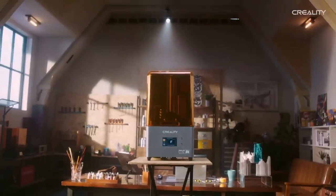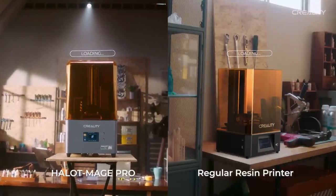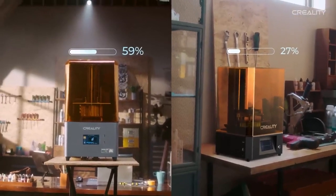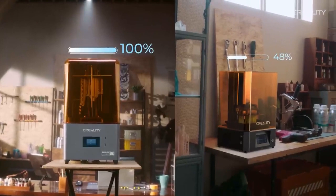Large build volume. Some models may feature a relatively large build volume, providing ample space for printing larger models or multiple smaller models in a single print job.